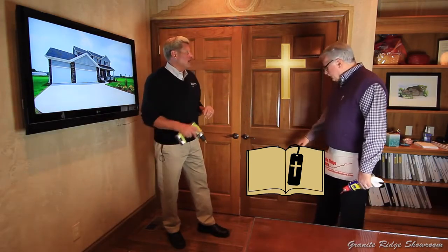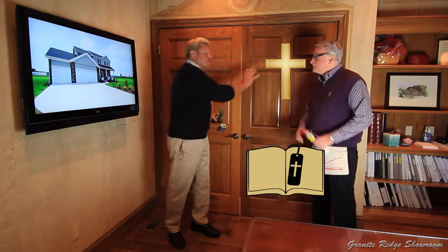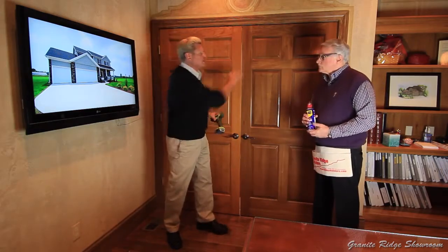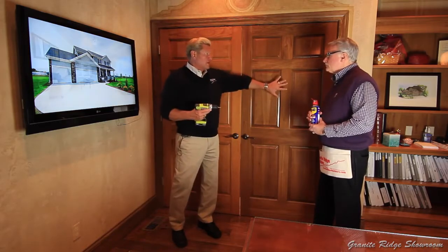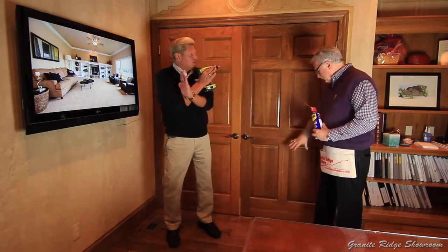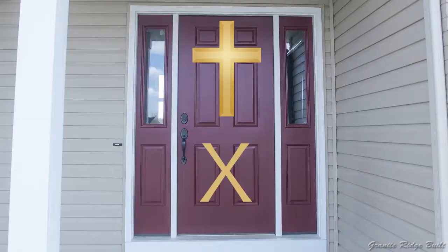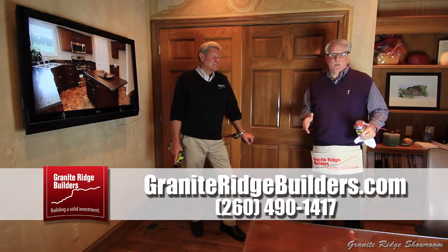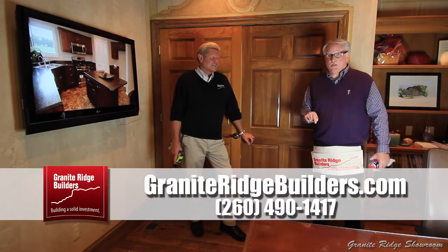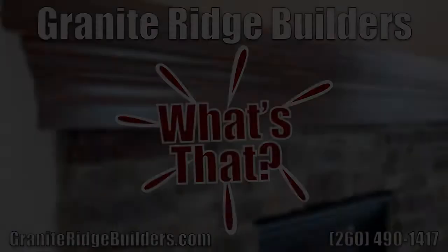Now, what was really fascinating in the old days, this was on the interior. On the exterior of a home, you'd always see the same panel, the 6th panel up here. Okay. And that would end up being the cross, but at the bottom you'd have an X. And they'd put that at the front door. They called that a witch door. And what that meant, they were very religious but very superstitious. That would keep all the evil spirits out, but then also say that they were Christians. Interesting fact. So many things to see here at Granite Ridge Builders at our studio to answer the question, what is that?